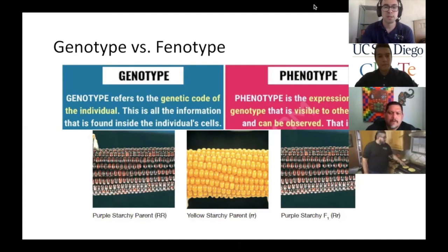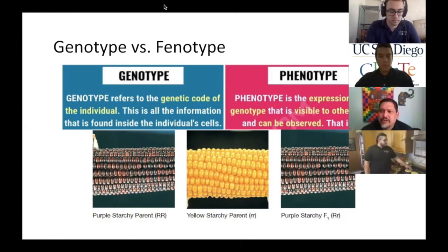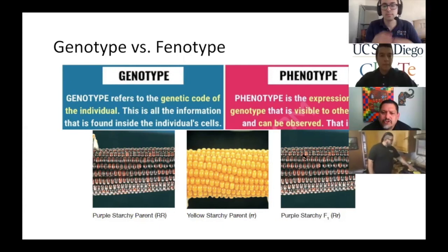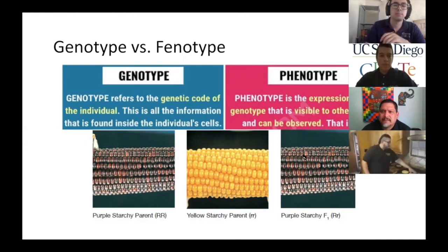And then Beto, would you like to add something? Yeah, I would just add, I think one of the best ways to remember that is the genotype is like the ingredients. Think of making cookies, and this would be all the ingredients that would go into your cookie, the genotype. And then the phenotype is how it physically looks. Pheno, physically. So even though I put chocolate chip into the cookie and walnuts into the cookie, maybe it just looks like a chocolate chip cookie. I hope that makes sense.